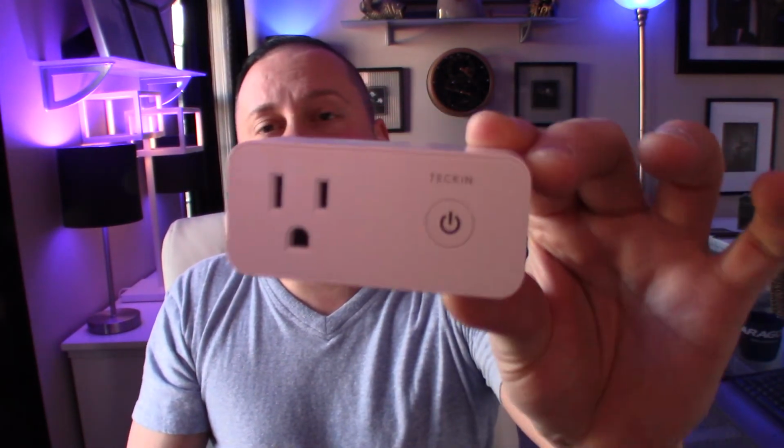This today is my favorite smart plug. I think that this is the best design and gives you the most for your money. And again, all these plugs are compatible with iOS and Android. So there it is, folks. This will be at the top of the list.